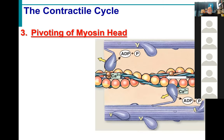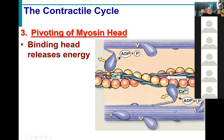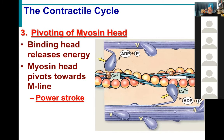Once it binds, it's finally able to use its energy. The binding of the head allows it to release its energy and it performs its power stroke. The head pivots towards the M line. And as it does that, it pulls on the actin, it pulls on the Z disc.